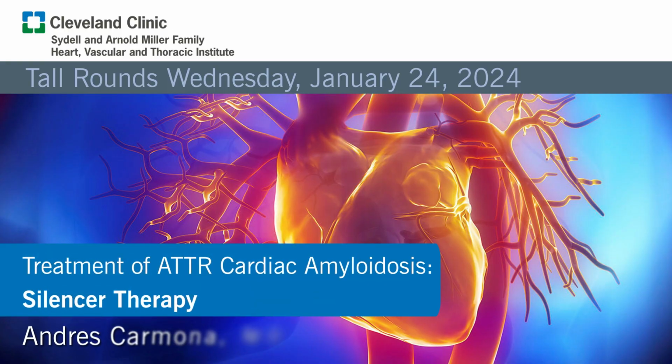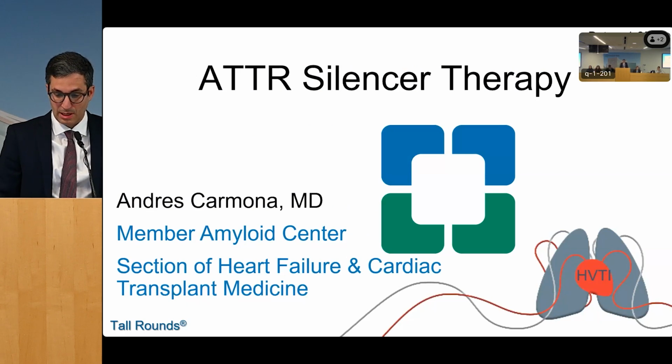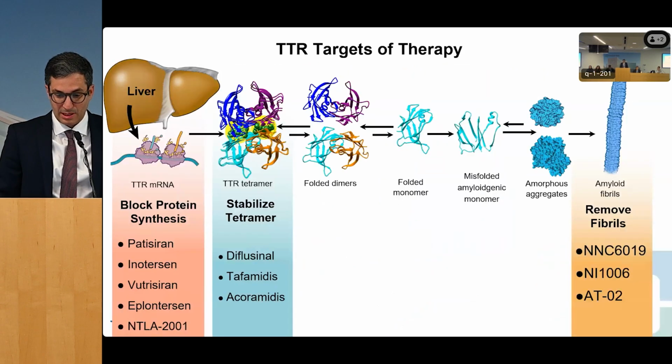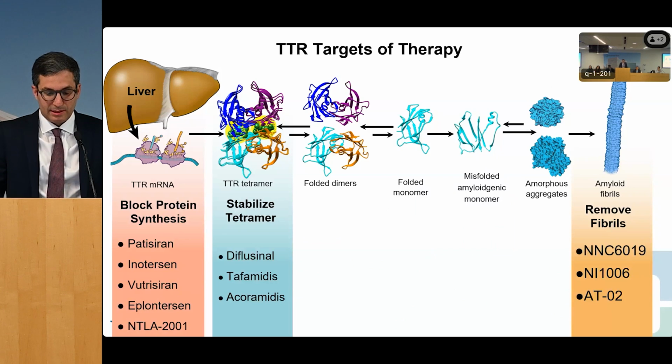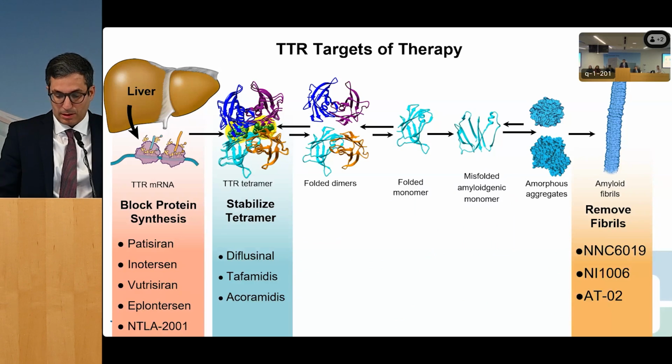Thank you. Changing gear to the next target that we've been studying and that we've been using, we'll go to the silencer therapies. And so this slide is something that we use very often, and it's very helpful to kind of guide yourself to see what the targets are that we have currently for TTR amyloidosis. Like Trey talked about the stabilizers.